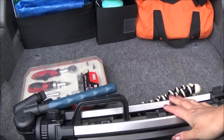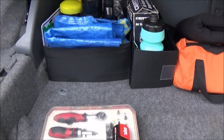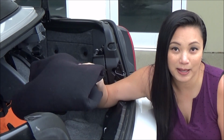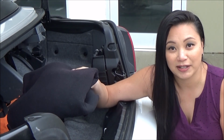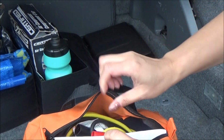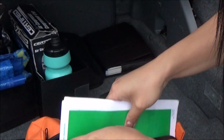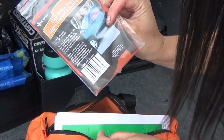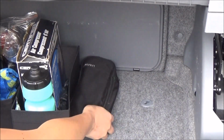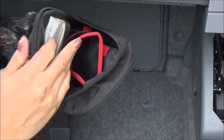These are my tripods that I always have in my car, the big one and a little one. And it's my toolkit. I've got a blanket which I mostly use just to protect my back seats when I'm transporting stuff back there. In this kit, I have jumper cables, a little first aid kit. This is actually useful, a help sign, and a call police sign. I have my BMW manual, and the tow hook, which is in there.